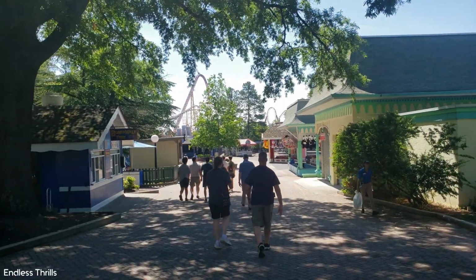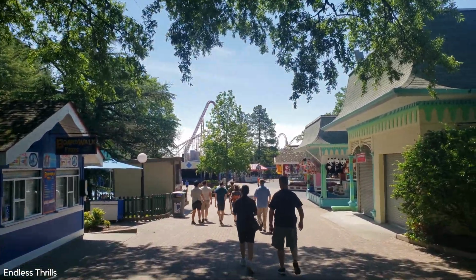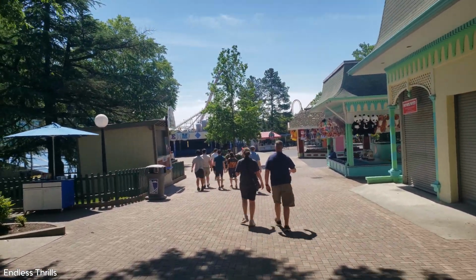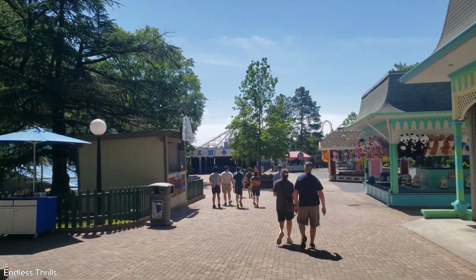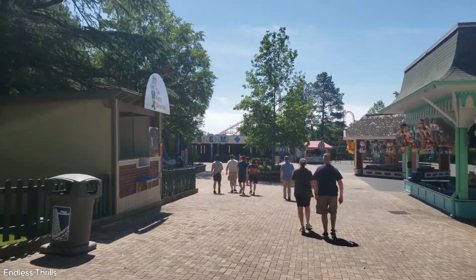So it's just the beginning of the day, but so far it's super quiet. It's probably the quietest I've seen at a park on this trip so far. I like it. I hope it doesn't get too crowded, but it doesn't look like it's going to. So yeah, I'm gonna head over to some of these rides over here and see what's good.